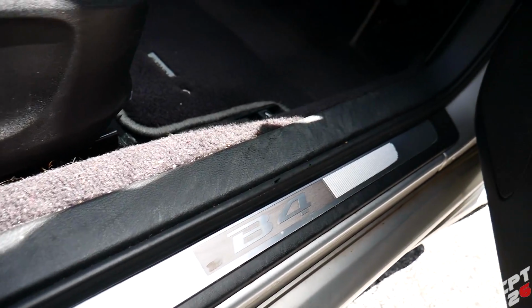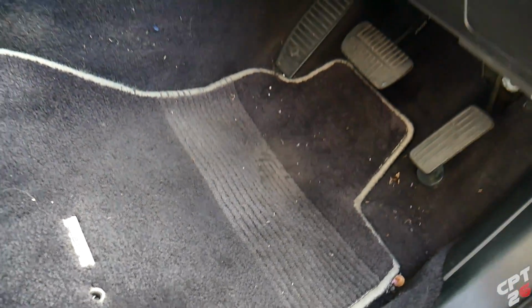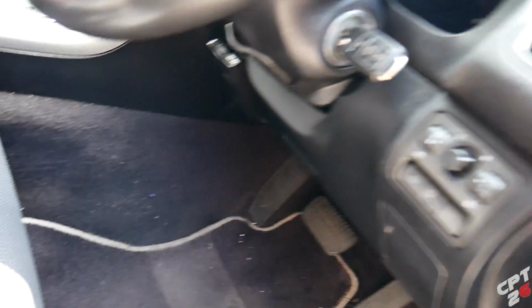It's got a cool little B4 kick plate. I'm sure some of the Legacy folks back in the States wouldn't mind getting their hands on a kick plate like that. It's got pretty nice Subaru floor mats still in here. I mean, some cool stuff, but it is what it is.